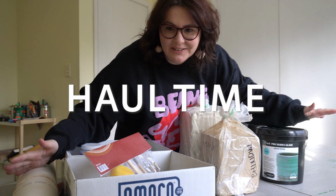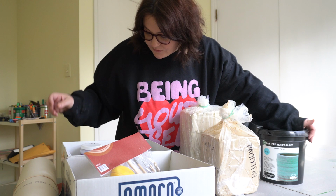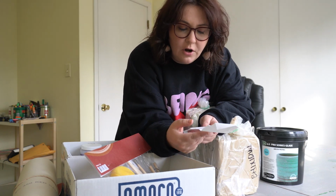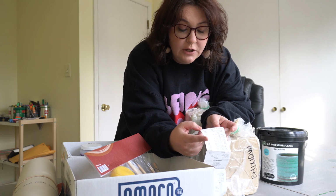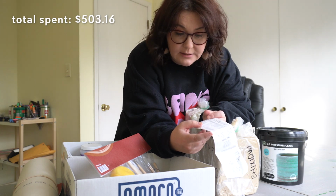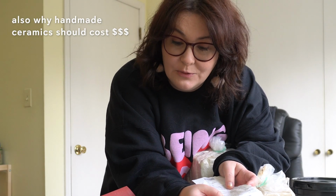Okay, here is the ceramic haul. I have my receipt here, so I'll put on the screen the cost of things as I'm going through it, but in total we spent $503.16. It is an expensive hobby to do ceramics.